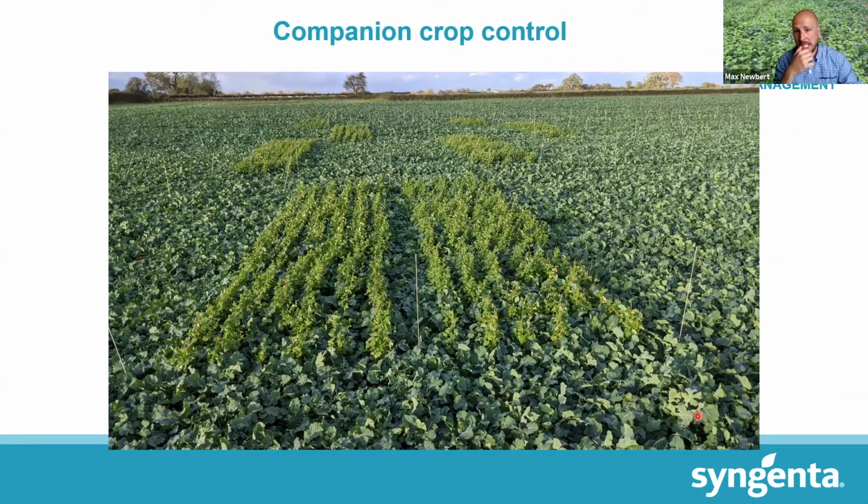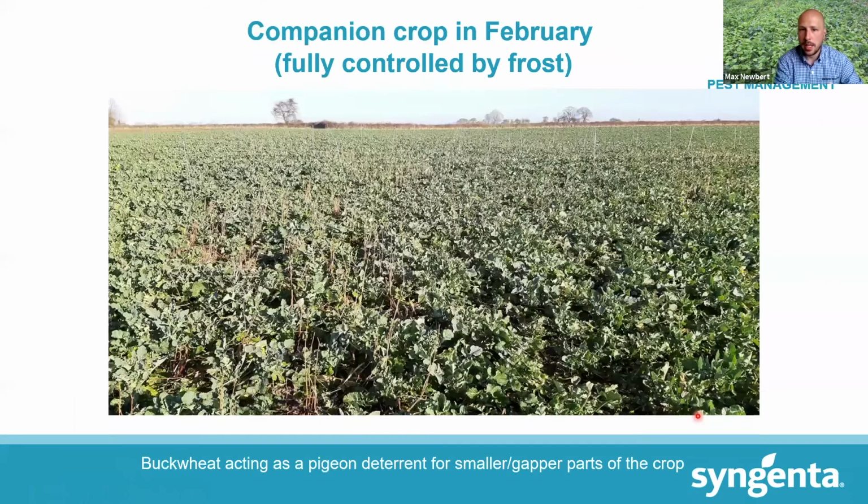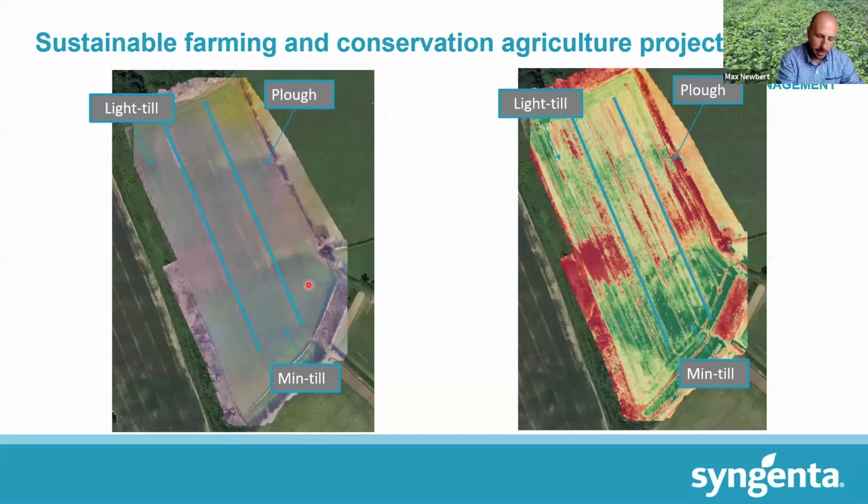The other thing to say with this mix is that, obviously here's a picture of it in the small plot trials. This was it in the February timing, which gave us very nice control purely from frost and the winter. So it doesn't need extra chemical control. It does leave these tufts of buckwheat stacking up like canes, which I know from experience will put off pigeons landing in crops. So if you've got poor establishment or a gappy crop, it could help reduce pigeon damage as well, just from the desiccated stems of the buckwheat. So we had that both in our small plot trials and companion crop trials. From our point of view, it's a simple solution and quite cost effective.